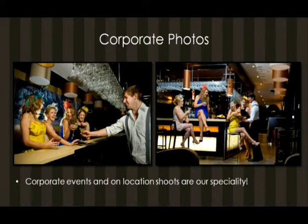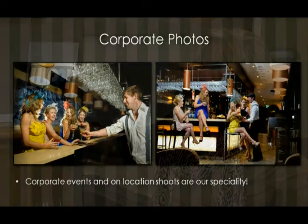This is one I did at Marions, which was so much fun. If anybody's been to Marions, they all know how beautiful the lighting is in the bar. It is a very atmospheric bar, so it wasn't hard to create these shots.